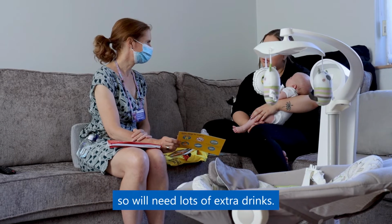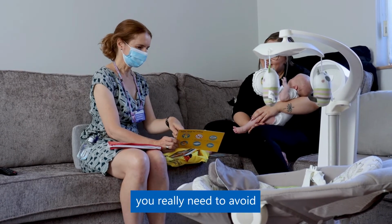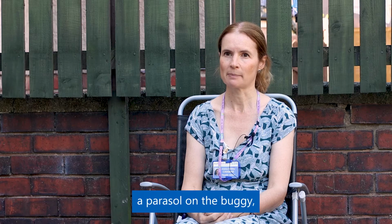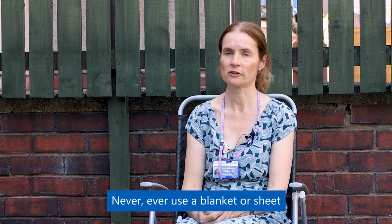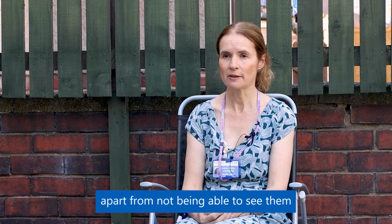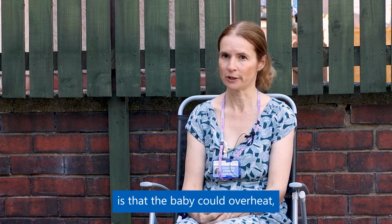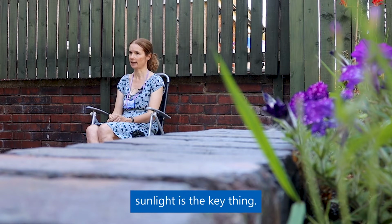lots of extra drinks. Going out and about with a baby under 6 months, you really need to avoid direct sunlight, and so we advise a parasol on the buggy, making sure that there's good airflow. Never ever use a blanket or a sheet to cover the baby, apart from not being able to see them and keep a check on them. What's very important is that the baby could overheat, so a parasol out of direct sunlight is the key thing.